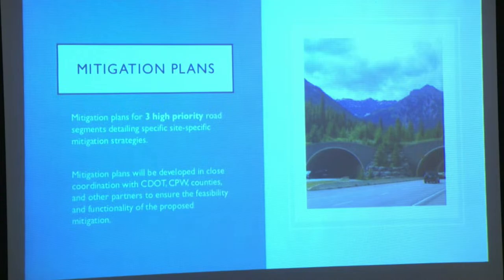As we work on these mitigation plans, it's not in a vacuum. We will be doing it alongside CPW, CDOT, local counties, and then any other stakeholders. As you guys can imagine, there could be a private landowner, and speaking to them and ensuring that wherever it is, it would be very feasible, well accepted, and then connecting preserved pieces of land. This can't be a place where like a subdivision is going to be built in the future. So there's a lot of steps that go into ensuring that what we're choosing to mitigate is the correct piece.